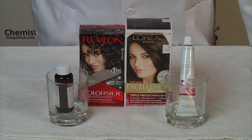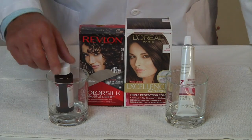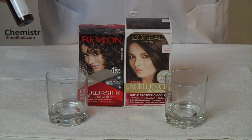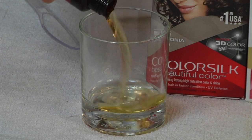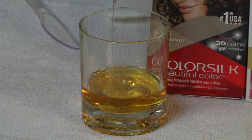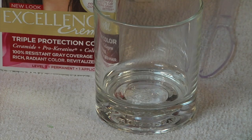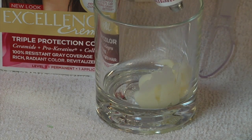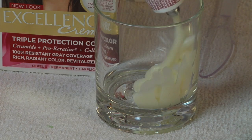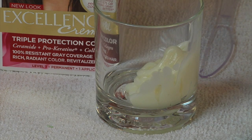Both of these hair colors are labeled as dark brown, and yet the color that's in this bottle and the color that's in this tube are not dark brown. Let's pour this hair color into this glass. That hair color is not brown at all. Now let's empty this tube of hair color into this glass. Well, that's not brown either. Neither one of these hair colors in the bottle is the final color.